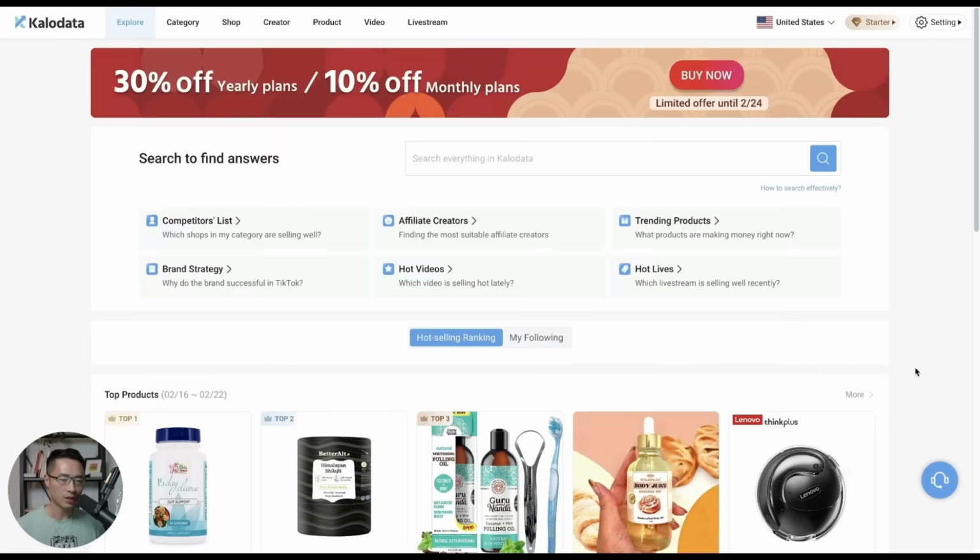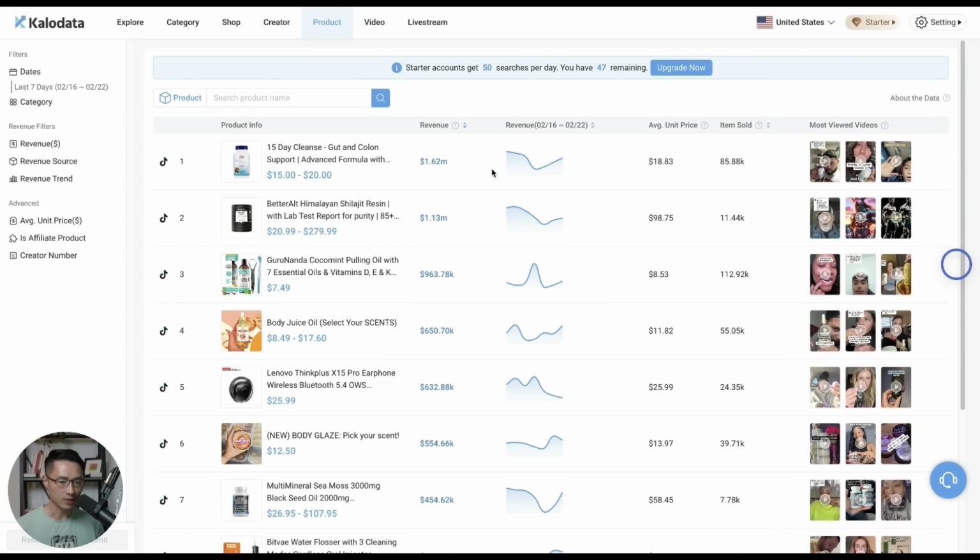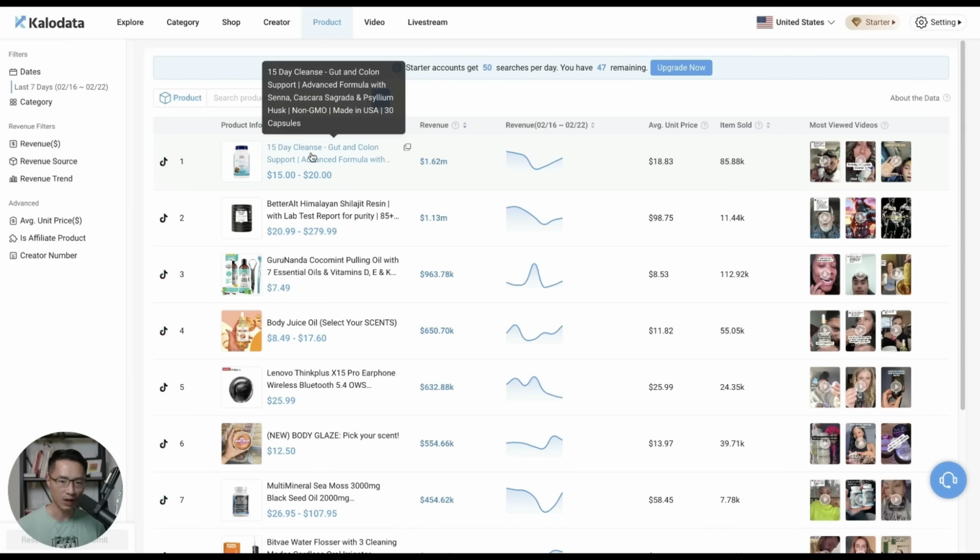So the first thing that I'll show you is just come to the top product, just click more. So this basically shows you the most recent trending products that have been making the most sales. So this is sorted by revenue. So the first product, we have this 15-day cleanse, gut and colon support. So this has generated 1.62 million of revenue in just the past 7 days. You see the product price here, and you'll see the number of items sold.